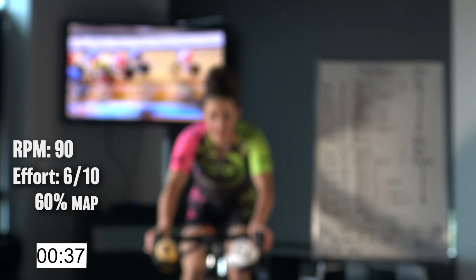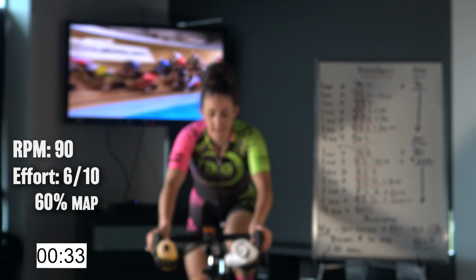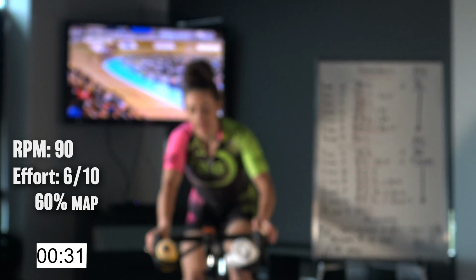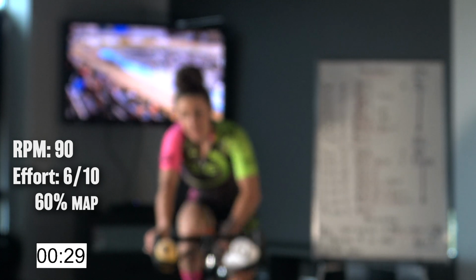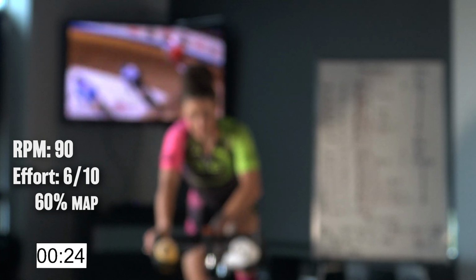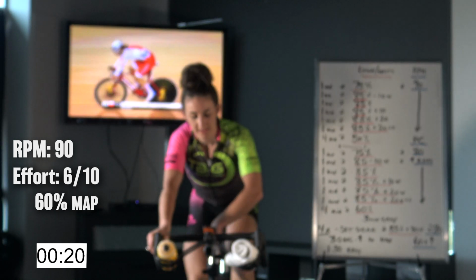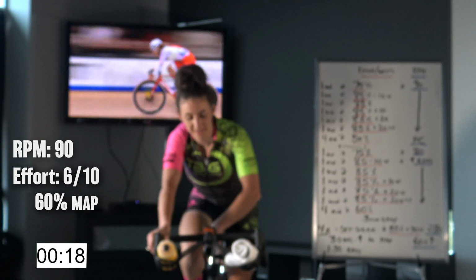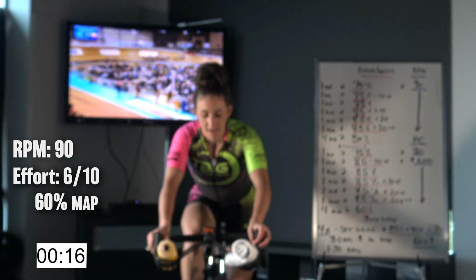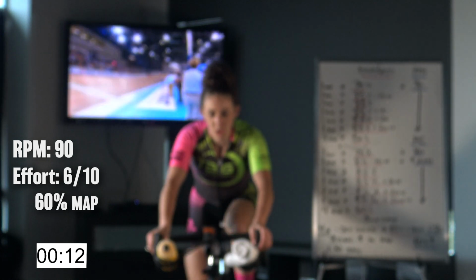This is your last one. So this is a nice way to warm up, just nothing too hard, but really just playing with that cadence. That's always my favorite way to warm up and at least start my warm up. Requires effort, but not too much push.